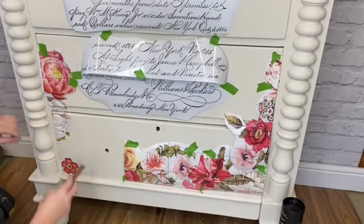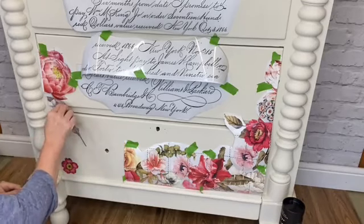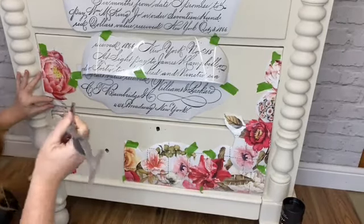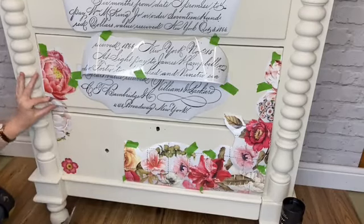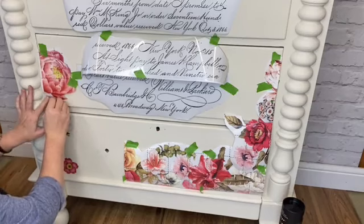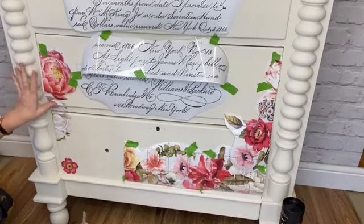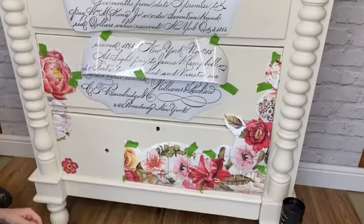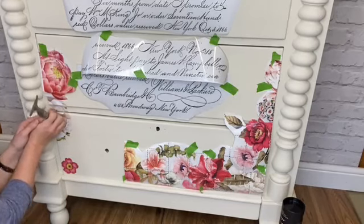What have I done with my tool? And this is where I like using the tool instead, because you can get on that curve and push it onto that curve of the drawer. And it just helps you out. Does the hard work for you. And I don't know if I can get my fingers in there. No, that's not stuck down yet. And the same here, just where it needs to go, under that lip.